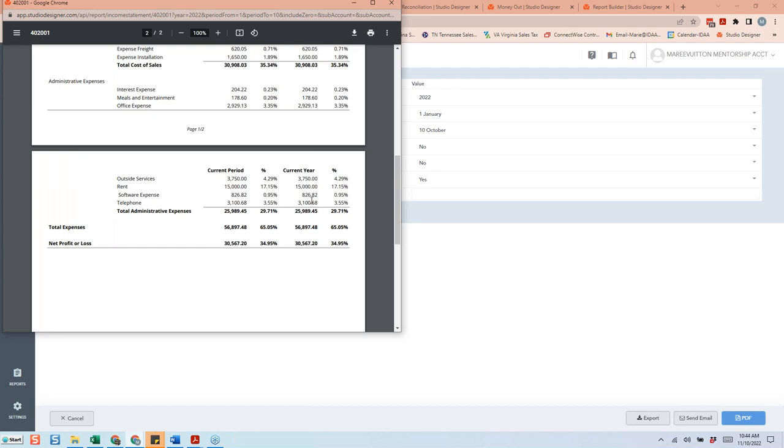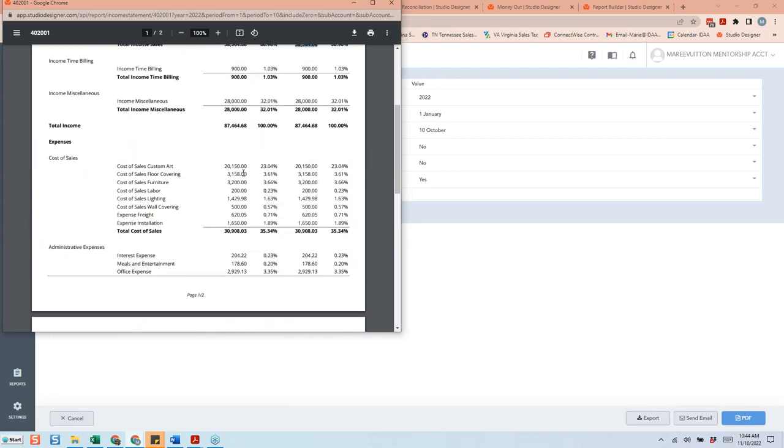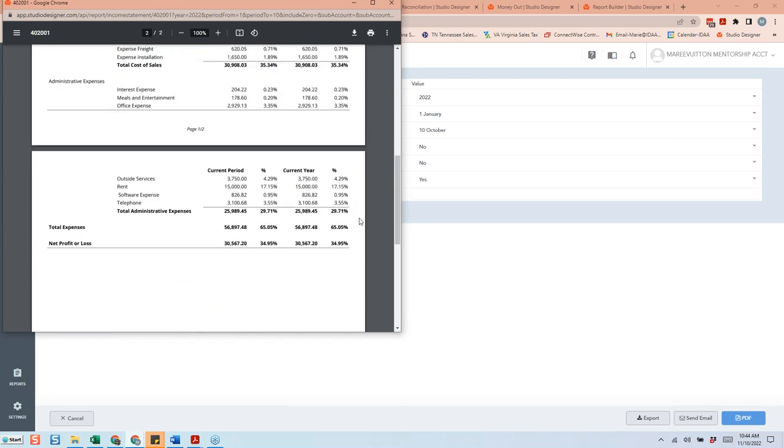Okay. Software, okay, and telephone. So I'm okay with all of these, but typically I'm asking questions and looking at what makes sense based on what I saw on the balance sheet. Okay. And I'm a big believer in really separating personal and business. I'm a big believer in that, because until I can really drill down and look at these, I don't want to see any personal expenses.